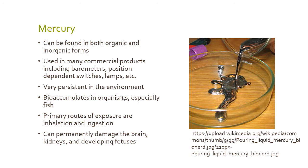It's very, very toxic. We used to have mercury in like thermometers. They used to let kids play with it in school. So mercury used to be very common, but it is no longer out there in the environment.